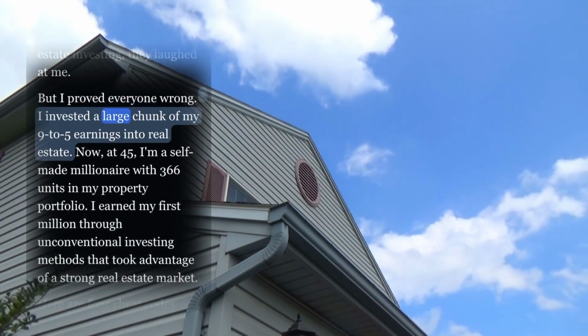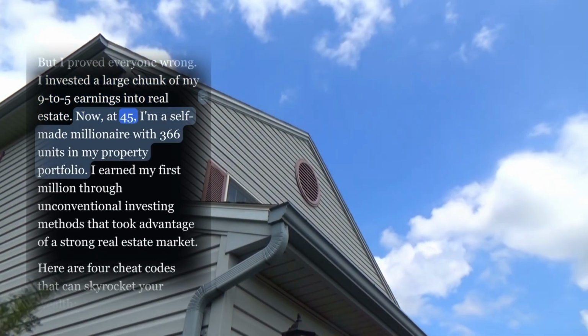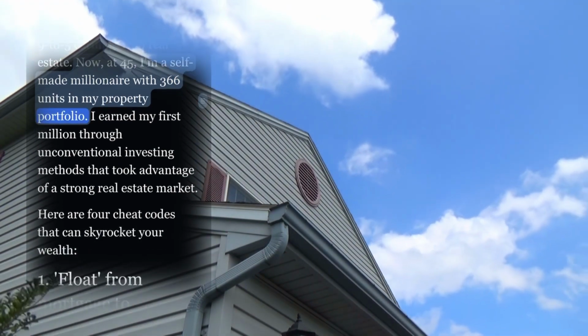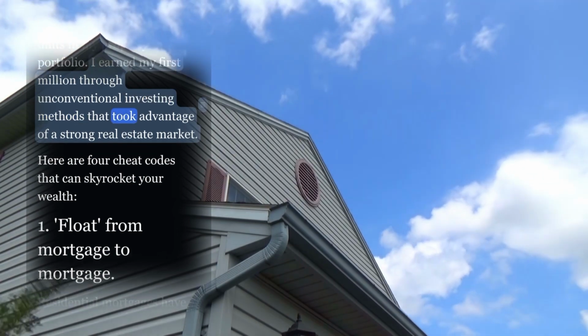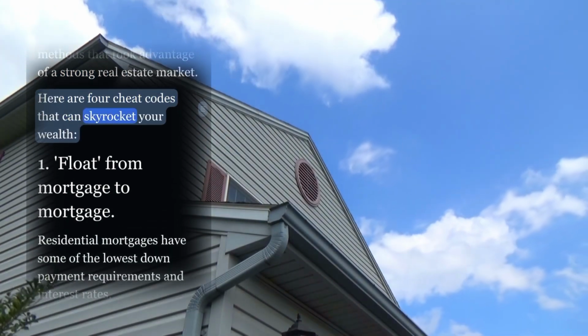I invested a large chunk of my 9-to-5 earnings into real estate. Now, at 45, I'm a self-made millionaire with 366 units in my property portfolio. I earned my first million through unconventional investing methods that took advantage of a strong real estate market. Here are 4 cheat codes that can skyrocket your wealth.